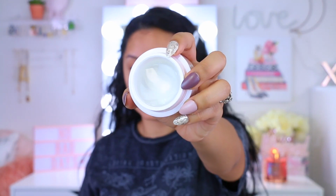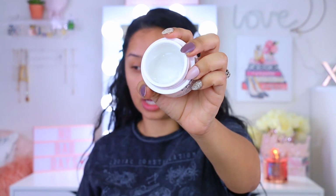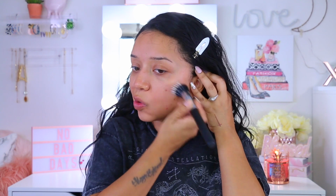I don't know if you guys can see the consistency, but do you guys see that? It's like super jelly. I'm actually just going to grab whatever I have on the lid and use my stippling brush. Oh my god, that is so weird. It almost looks like slime.